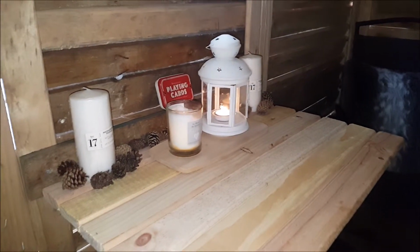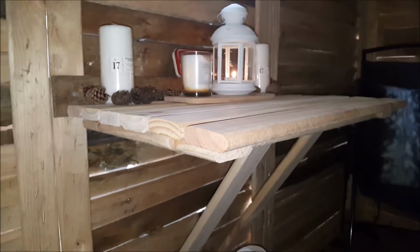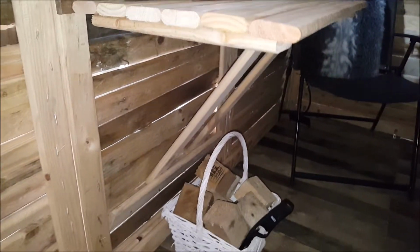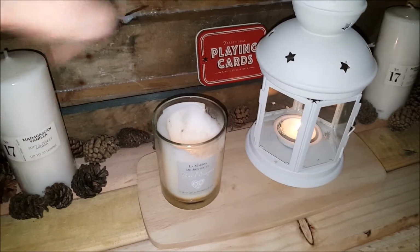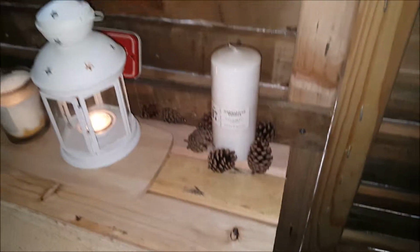So up next is the table setting, and this is what I have. Also, as you can see, this table was made on the TA Outdoors channel, and I just wanted to put this together because it's very simplistic. It's a really cool piece. I made this for my son as well, which is also pretty cool. So we've got a few candles, a few pine cones, some playing cards there as well, which I like to play with my wife and kids. So we've got a little battery radio here too.